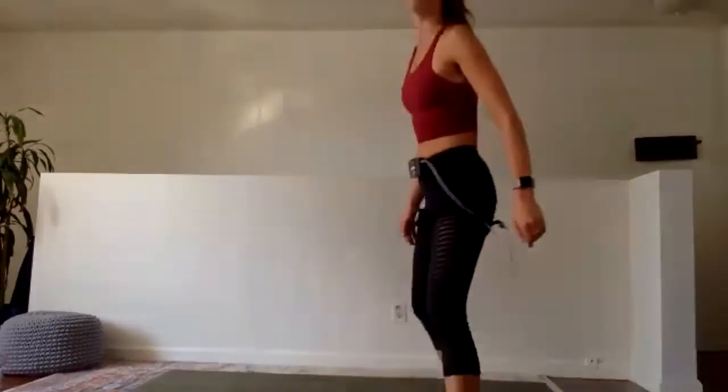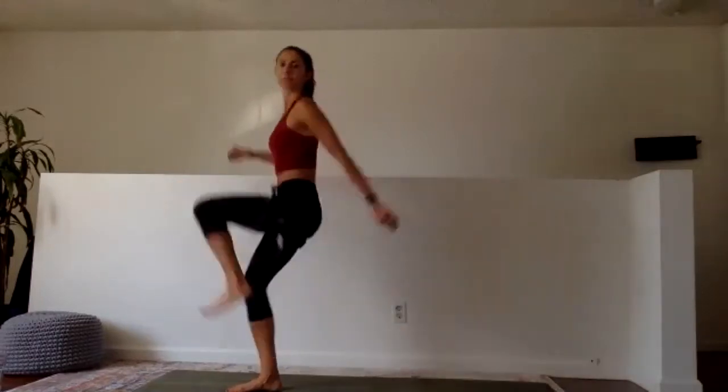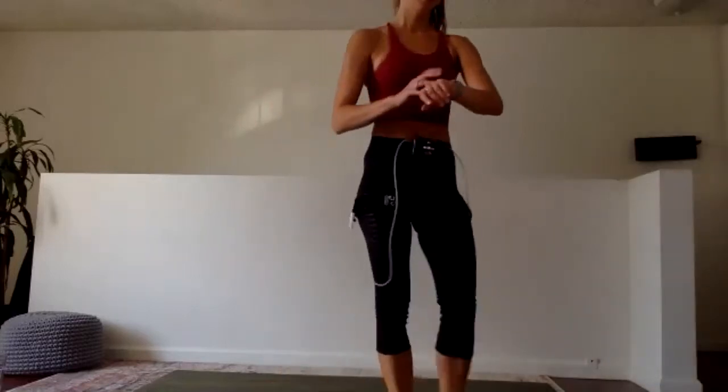We have 5, 4, 3, 2, and 1. Switch it up into the left leg. Last set, ready, and go. Woo, a sweaty Monday session.